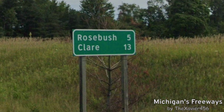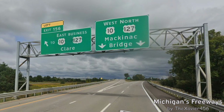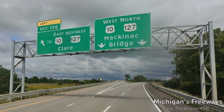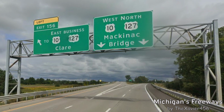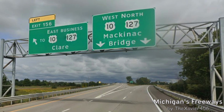Nice. After Mount Pleasant, we get another mileage sign. Rosebush is 5 miles, and Clare is 13 miles. We get yet another business route. This time it's for Clare, and for some reason, it says to East US 10. The reasoning behind this is that North US 127 is only going to merge to westbound US 10. There is no exit to eastbound US 10, so you're going to need to take this exit to get there.